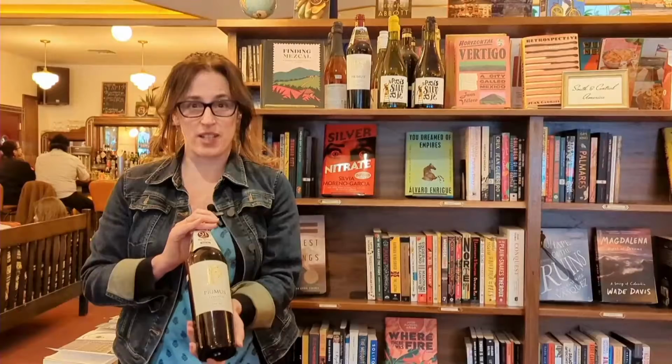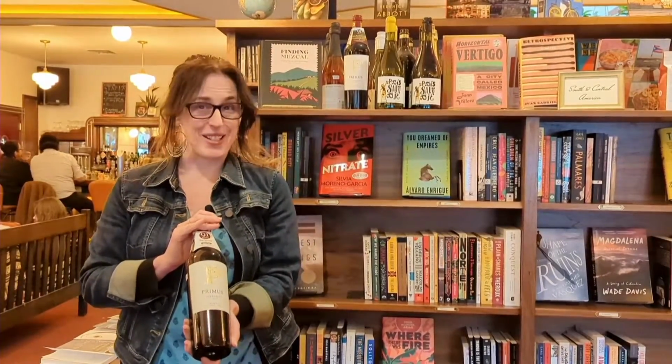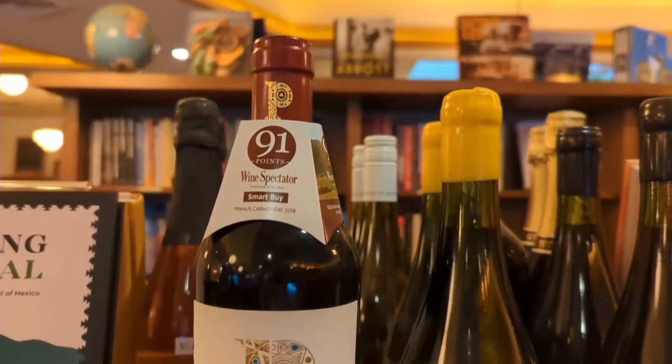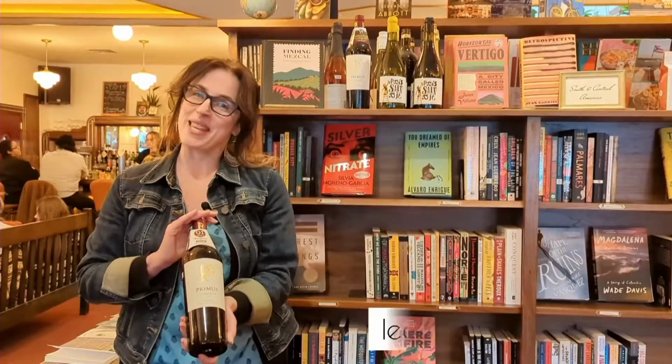This used to be a blending grape in Bordeaux. However, it's really become Chile's flagship red. So it's a fun, big, round wine, red fruits, black fruits, silky tannins, excellent to pair with red meats, red sauces. This particular winery, Primus, practices sustainable viticulture, and their vines are over 80 years old. 30 is considered an old vine. It gets great reviews, as you can see, 91 points here from Wine Spectator, and we think you're really going to enjoy it.